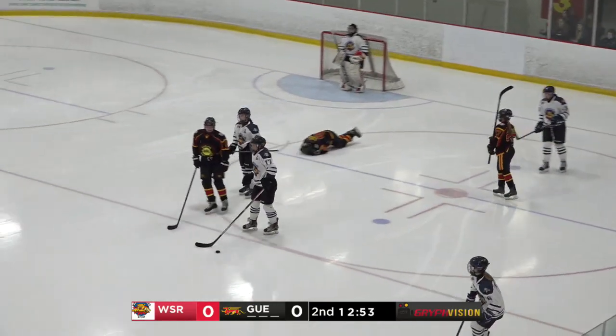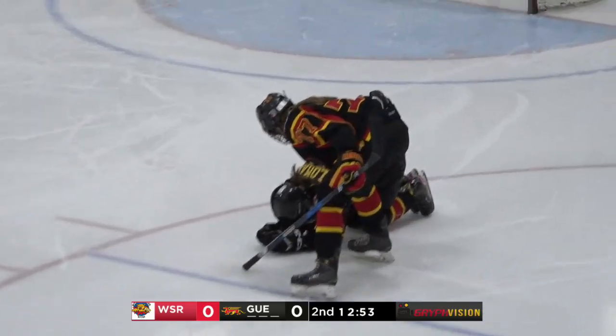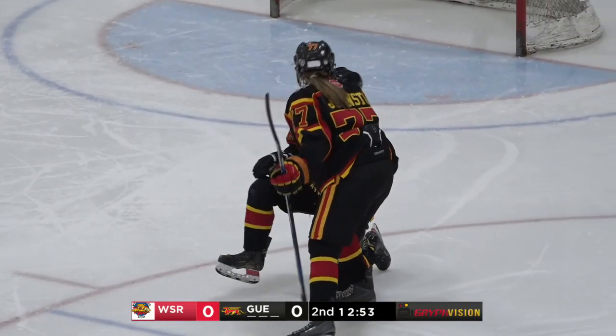She is knocked over. She looks shaken up on the play. She looks to be down. Should have another look at that. That was a great opportunity.